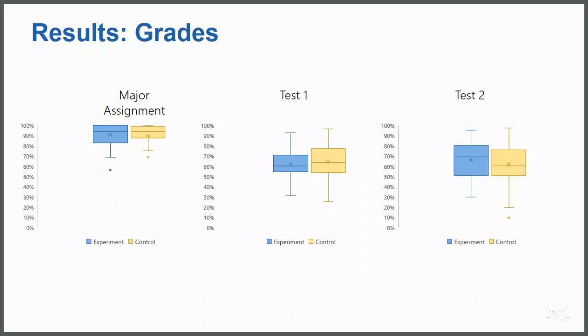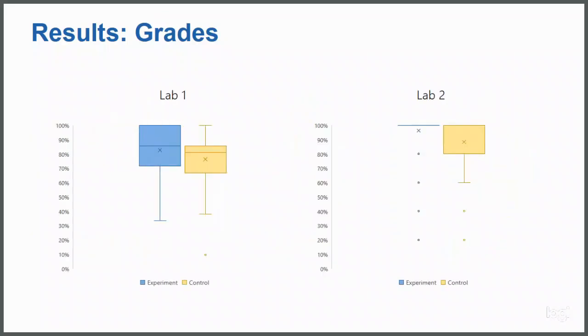For all of these, it included some topics that were covered with quant exercises, but also a large number of topics that were not covered with quant exercises. For the 2 labs, both had a statistically significant difference, with the experiment group having a higher average grade. If we look at lab 1, the interquartile range is substantially higher, and the mean and median are also higher. For lab 2, the experiment group did incredibly well.